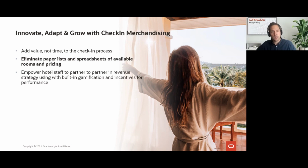Let's use technology and actual sales skill training to have your agents be empowered, right? Be more skilled and enabled, right? To really use the technology to their advantage and focus on the guest. That's what you can also expect from Checkin merchandising.